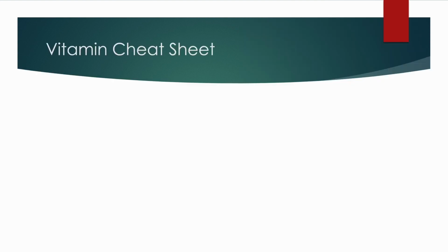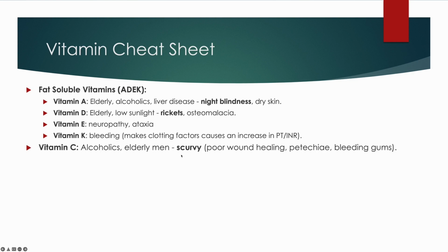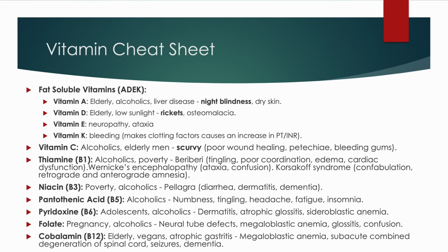All right, so you know I love cheat sheets. Here's a quick one that has the major highlights before we get into the details. So we have our fat-soluble vitamins A, D, E, and K. And it tells you quickly what to look for in vignettes that help you determine what the deficiencies would be for each one of those. We have vitamin C, and then our Bs, our B complex, right? We have B1, B3, B5, B6, and folate, which is B9, and cobalamin, or B12. So we will go through these one by one, trying to highlight these differences, but I thought it'd be nice to have a one-stop shop slide that had everything on it so that you can help remind yourself.